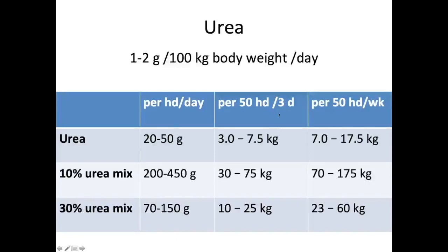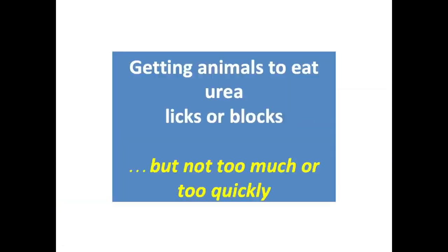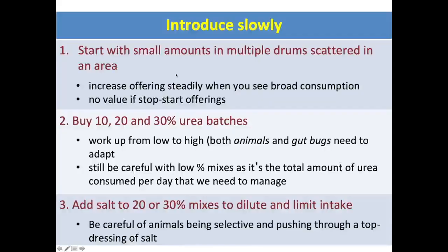And so smaller amounts more frequently, if it's practically possible for you to do so, is an option worth thinking about. But often we find we've got a double challenge depending on which end of the spectrum the situation is placing us at. We might find that we're having trouble getting animals to eat enough, and so we have to think about what can we do to encourage animals to eat the urea licks or the urea blocks, but at the same time doing it in a way that we don't provide too much or they consume it too quickly. So on that second point, introducing it slowly, 3 basic strategies.